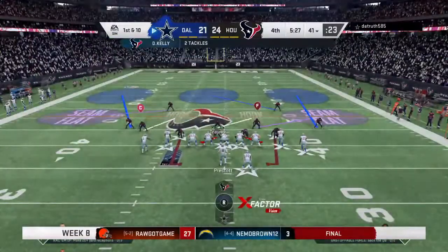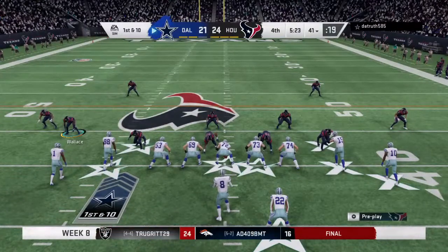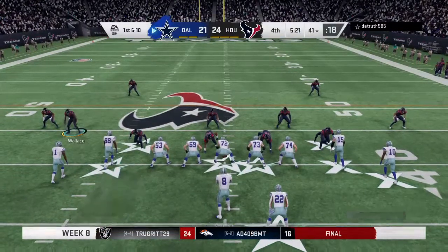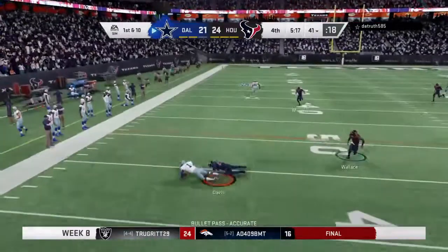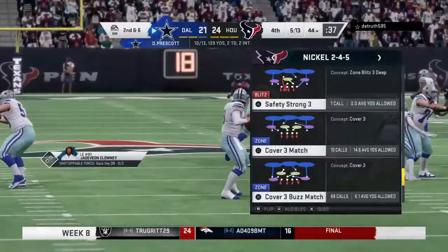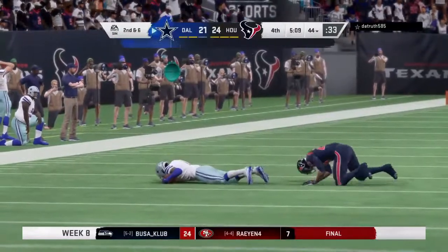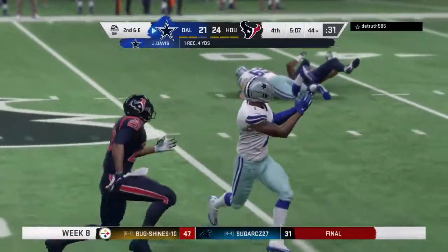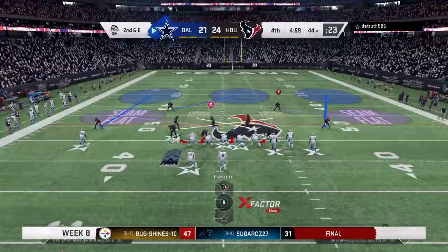Well, we had a number of good games in the afternoon sessions, but this Sunday nighter might top them all. So we come up here on 1st and 10. Out of the gun. Here's Prescott. And he will find Davis. That's complete. That throw good for 4. 4 yards on that last completion, so that sets up 2nd and 6.